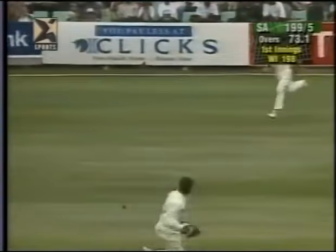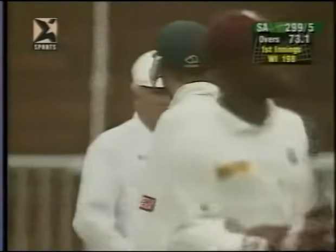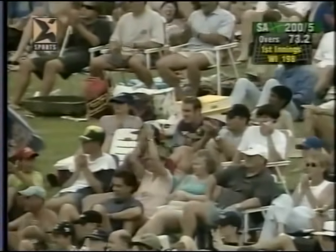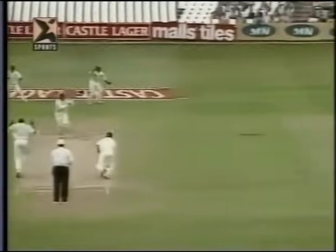In swinging yorker, and Pollock, I think, got a little bit of bat on it. Did he? Let's watch. Umpire Orchard. Yes, he has. And that brings up the South African 200, which is richly acclaimed by the crowd here of over 11,000 people.